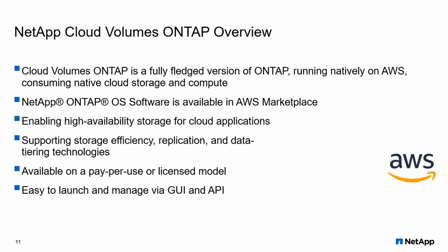This allows us to offer an enterprise-grade storage solution running through the marketplace, even to the extent of enabling high availability storage for cloud applications. This is highly sought after, and we'll talk about high availability as we go further down the agenda.